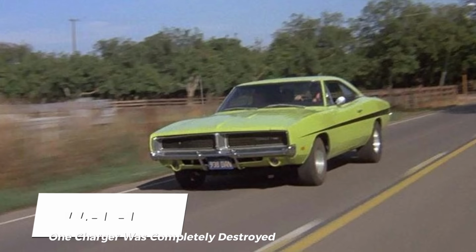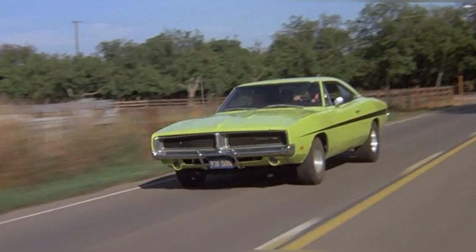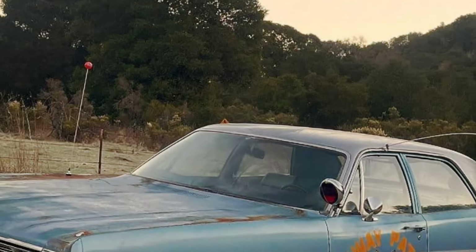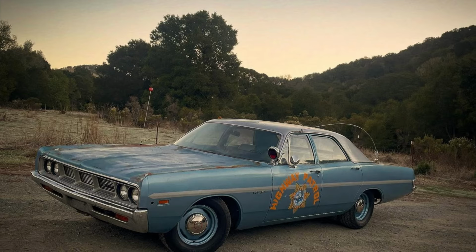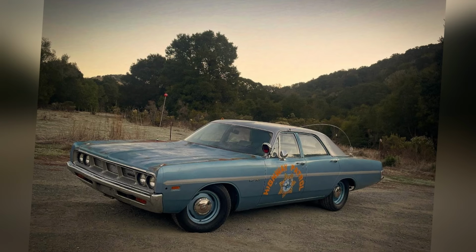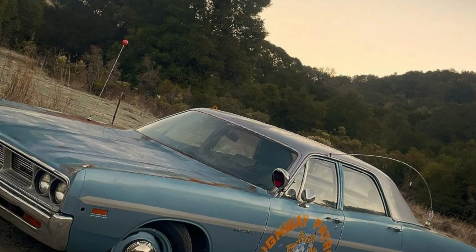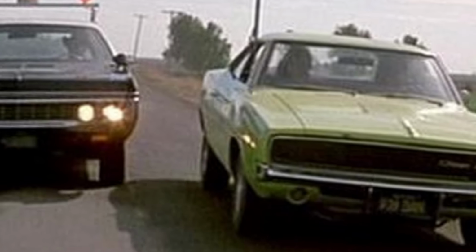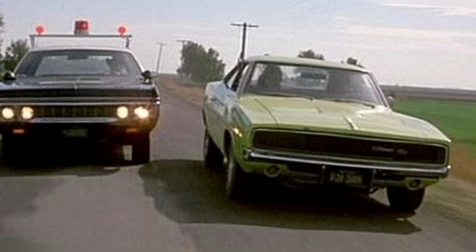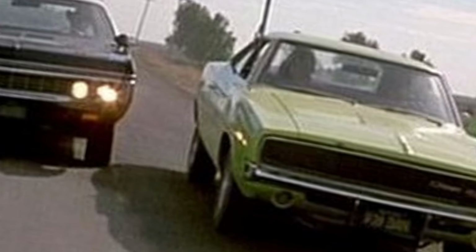And then comes Fact 11, a moment that still sparks debate among fans. One of the Chargers was completely destroyed on camera. Not a dummy car, not a lightweight replica, a real 1969 Dodge Charger. The explosion and wreck seen at the film's finale wasn't created through editing tricks. It was the irreversible fate of the third unit car, sacrificed for cinematic impact. The crew only had one shot. No retakes, no margin for error. The destruction was so convincing that some viewers at the time thought it was irresponsibly real, because it was.